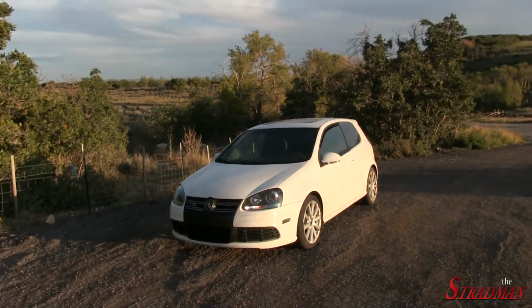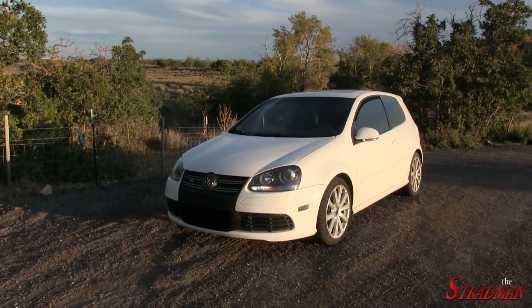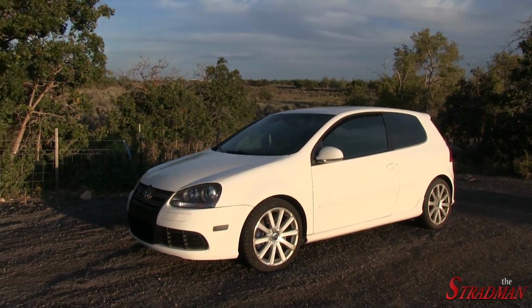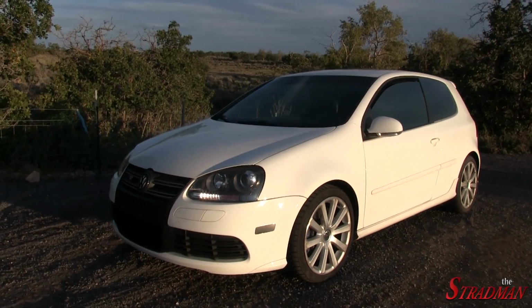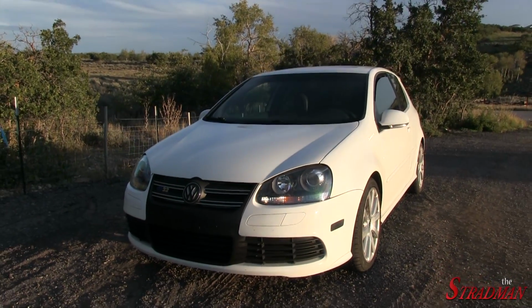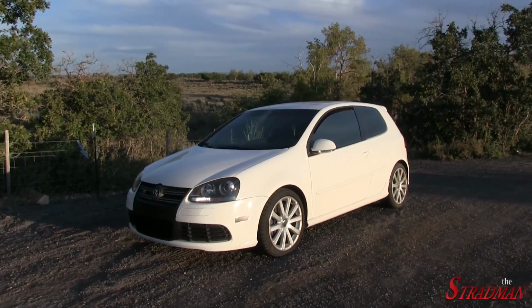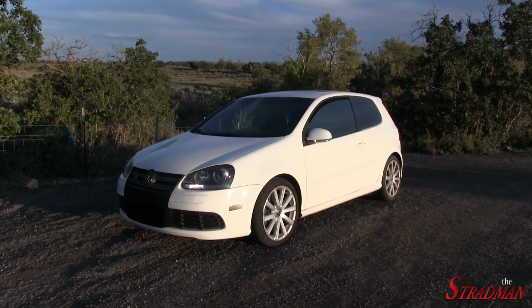Performance-wise, the R32 is going to outperform the GTI, although it's not too much. 0 to 60 time on the R32 is 5.8 seconds, which is roughly a half second faster than the GTI. R32 also has the bigger brake rotors, so it is going to stop quicker, and it has the all-wheel drive system, so it's going to handle much better around corners. Fuel economy on the two cars: R32 gets 18 in the city and 23 on the highway, whereas the GTI is going to get about 5 miles per gallon better in both of those categories.